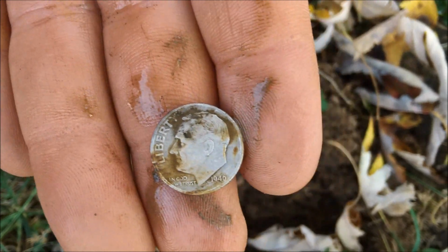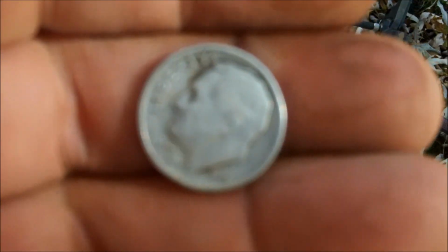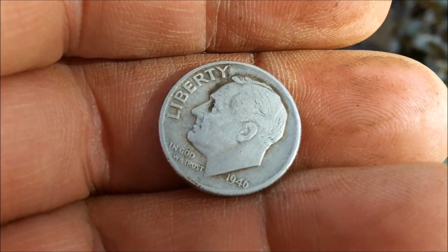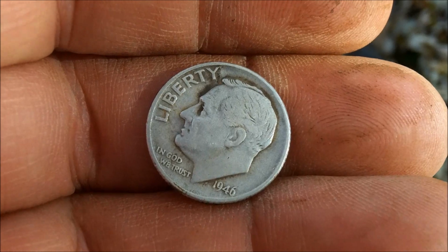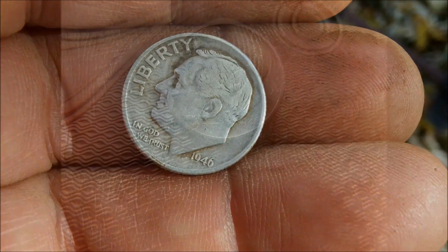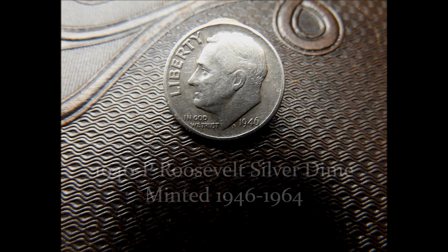Yeah, 46, the first year. Nice. Very nice. 35 cents up. Philadelphia. I'll give you 50 cents. Hey, I found two plaid quarters. I got a few myself. Very nice, man. Cool. Two silver on the day, and we're not done yet.